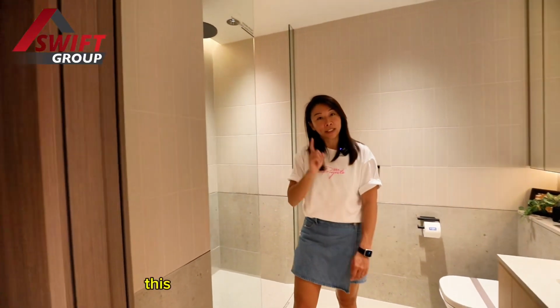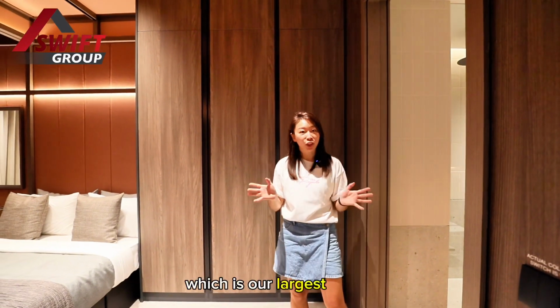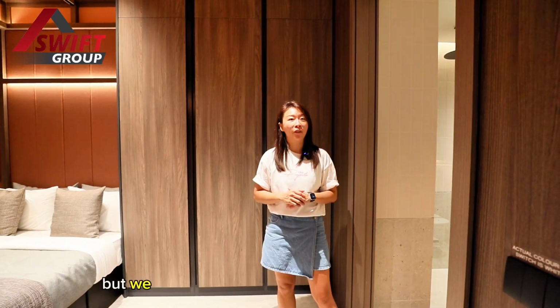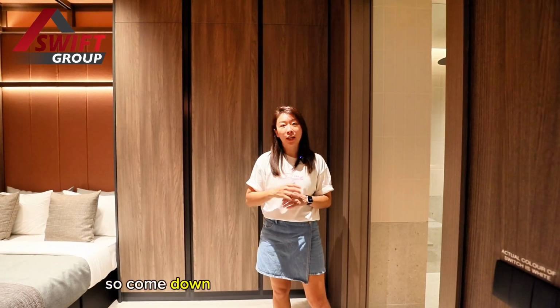Okay, so this is our 2-bedroom premium layout. We also have 2-bedroom dual key, which is our largest layout. If you are familiar, usually dual key units come in 3-bedroom, but we have a special 2-bedroom dual key layout for you to choose for. So come down and take a look at the show flat.